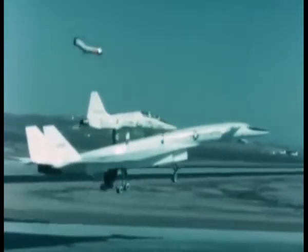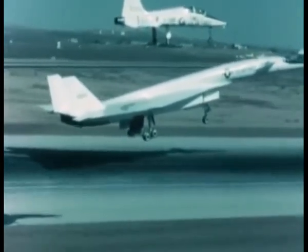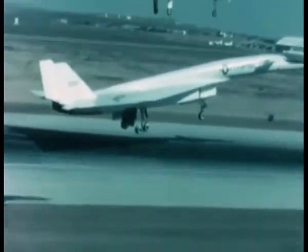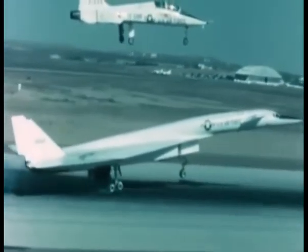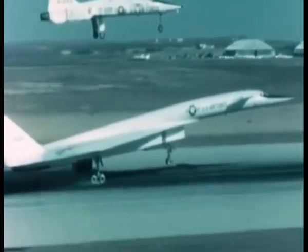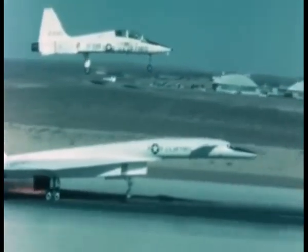50 feet. 30. 20. 10, 5, hang on. A beauty. Got fire in the left gear.